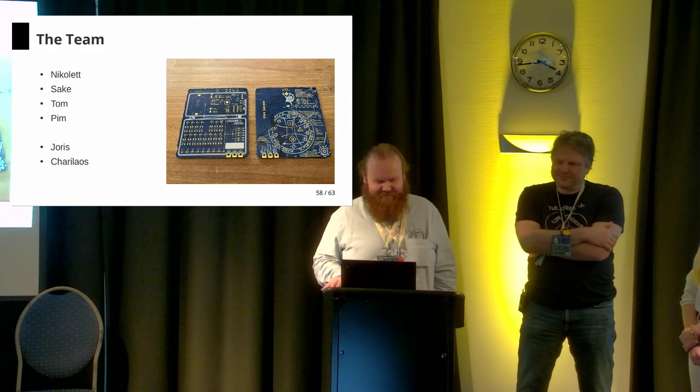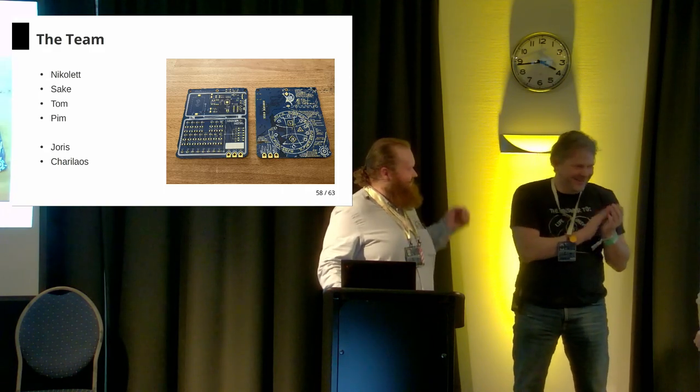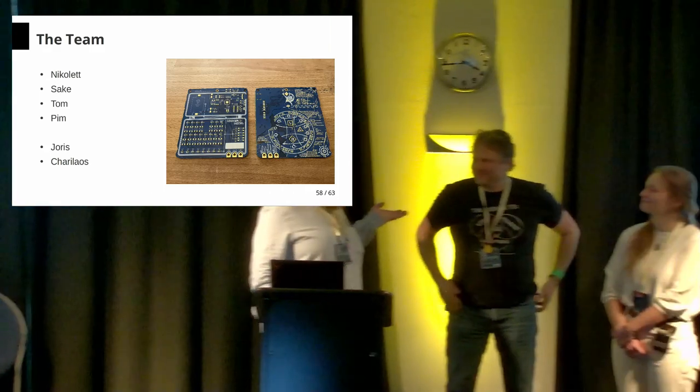So, the team. I would like to thank Nikolett and Saka. A great help was Tom, that helped with production. People that are sadly not here, but did some components of it, were Joris, that helped us with the web USB, and Gai Laos, that did the design with the button side. And thank you, Pim. Yay!